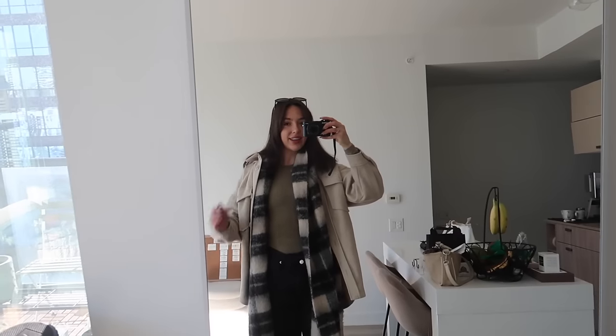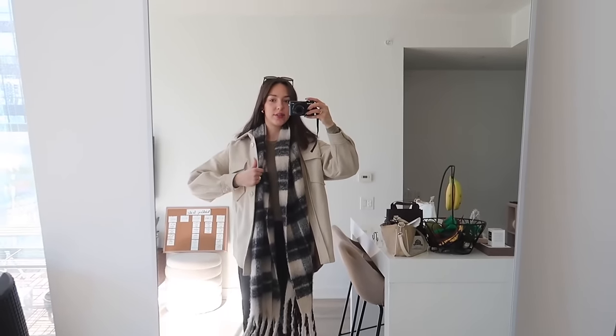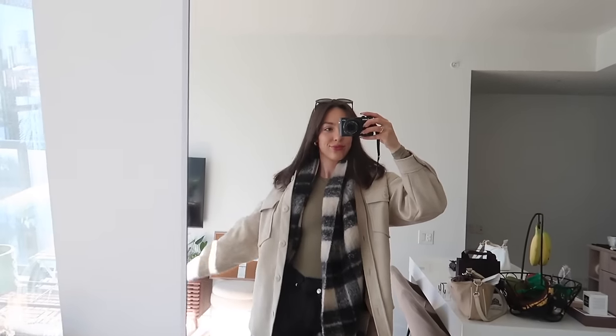Here's the little holiday Christmas shopping outfit of the day. We got Skims bodysuit on, All Saints scarves, Stradivarius jacket, Goldie jeans, and then my little Uggs. We're heading out.